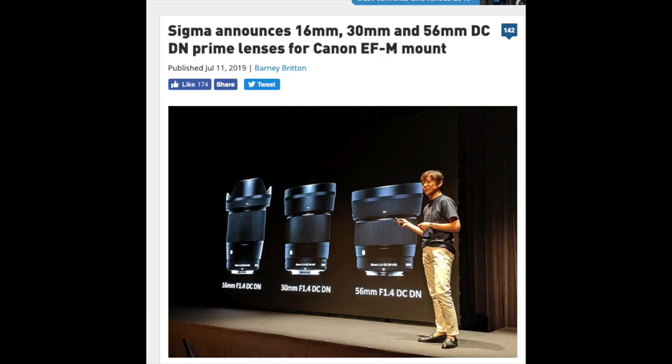Of course, adapting lenses is something that a lot of people do, but for me personally, I prefer native lenses, and it would just be nice if they added more native lenses to the Canon EOS M lineup. Now, Sigma, who is the ultimate third wheel, has come recently to save the day, and in July of this year, 2019, they announced the 3 lenses that they make for the Sony a6000 line: the Sigma 16mm f1.4, which I'm filming on right now, 30mm 1.4, and the 56mm 1.4. All fantastic lenses are actually coming to the Canon EOS M lineup. I don't know when, but they're coming.